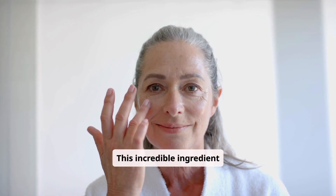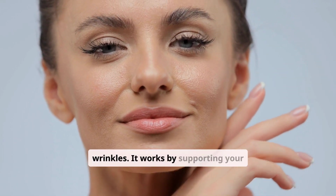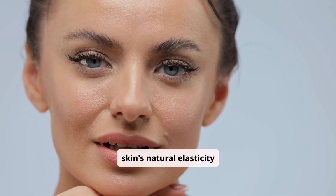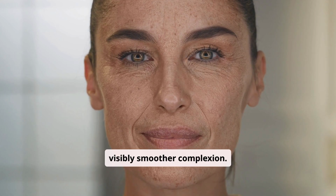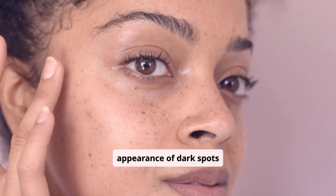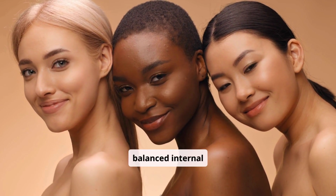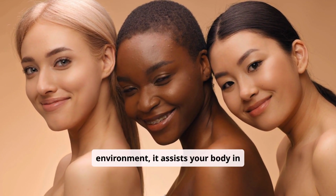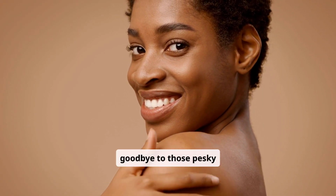This incredible ingredient helps to smooth the appearance of fine lines and wrinkles. It works by supporting your skin's natural elasticity and firmness from within. Imagine a visibly smoother complexion. It also helps to fade the appearance of dark spots and hyperpigmentation. By promoting a more balanced internal environment, it assists your body in achieving a more even skin tone. Say goodbye to those pesky spots.